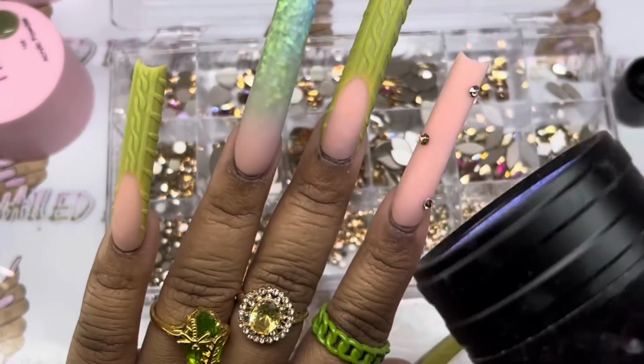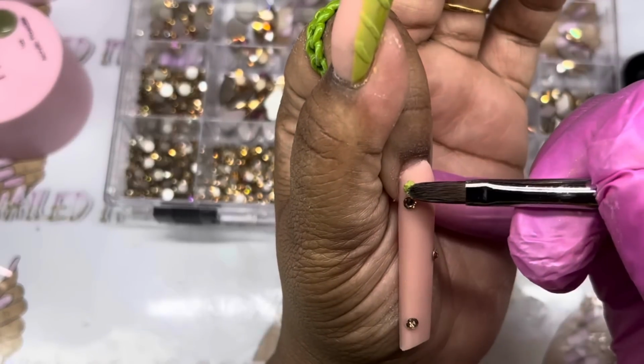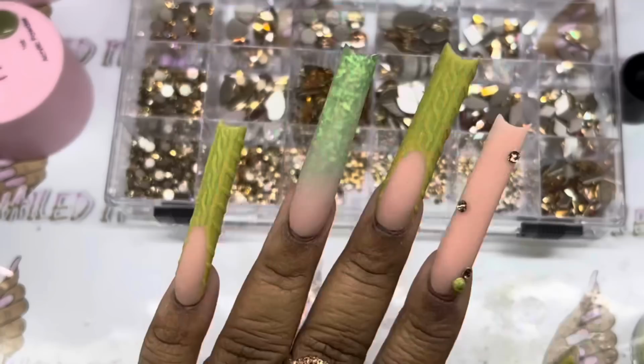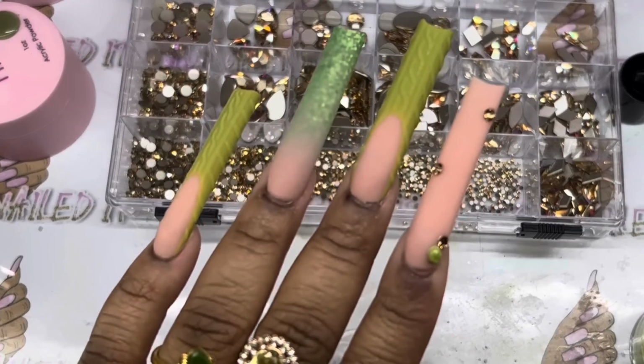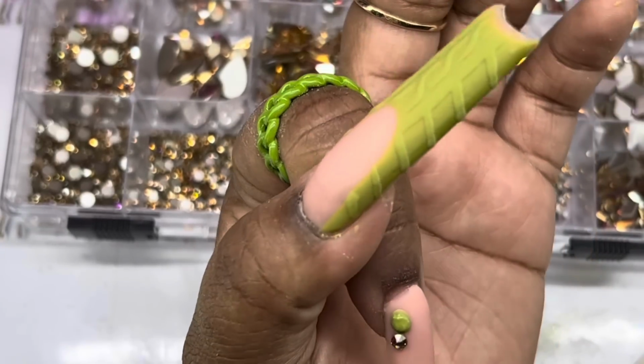I used a matte top coat, and now I'm applying my crystals, and I'm going to be applying all of the crystals using Makart's rhinestone glue. So yeah, I mixed those two acrylics together, and now we have this green color that is beautiful. It matches that olive green color that's on the other nails perfectly.